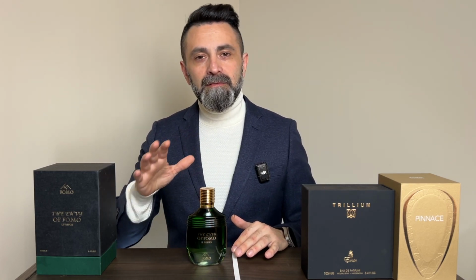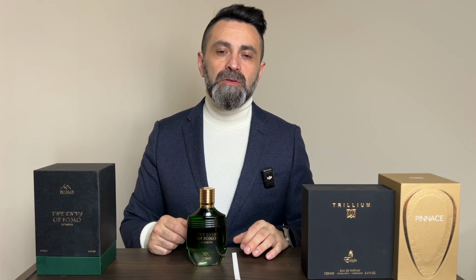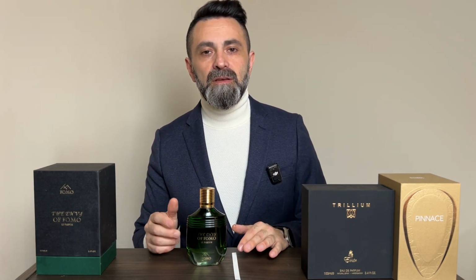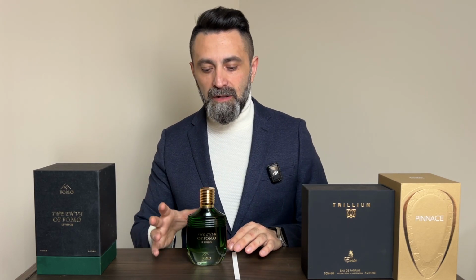Performance wise, again, more on the moderate side, above moderate, but it's not super strong, at least from my experience. This has lasted somewhere between 6 to 7 hours on my skin, with sort of a moderate projection in the first hour and a half.